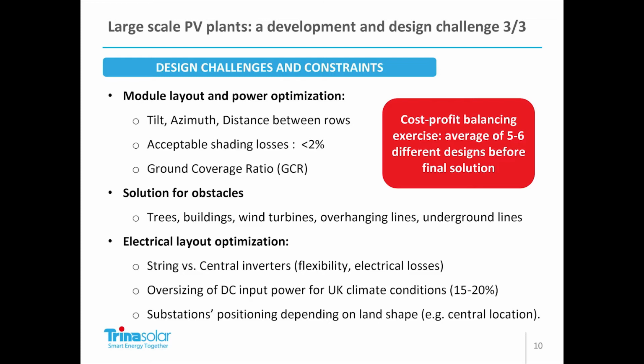And then if you've got any obstacles, any trees or buildings, wind turbines, etc., we need to have a solution for that. And then you're looking at the actual, obviously, the electrical layout optimization as well. Whether it's string inverters involving more cabling, or whether it's central inverters with less cabling, etc. Location of the inverter is very important.